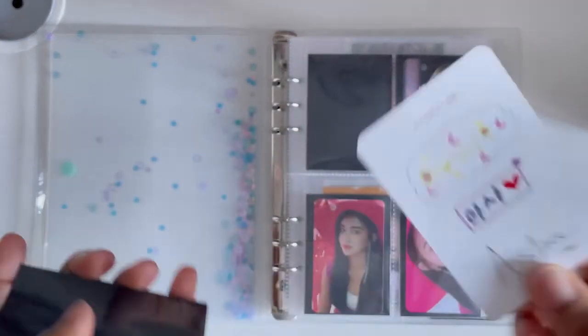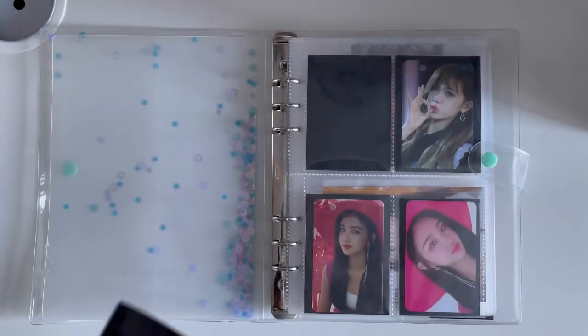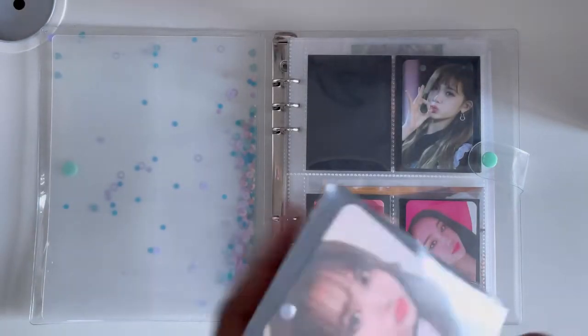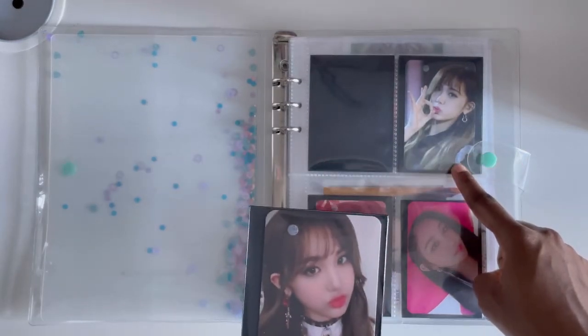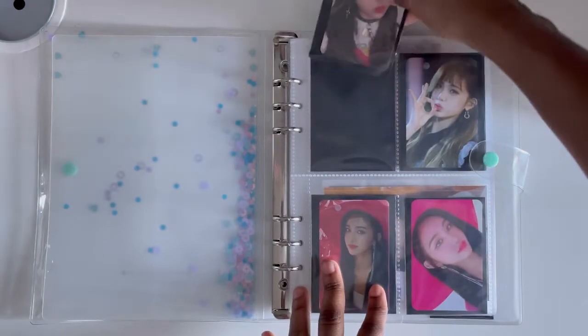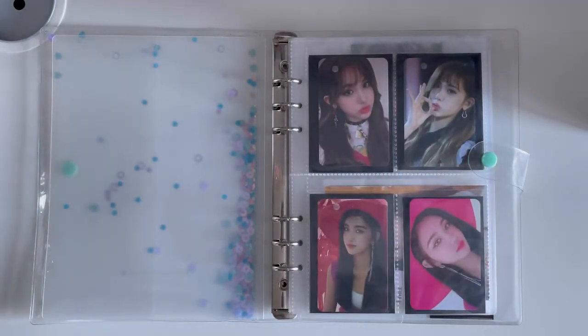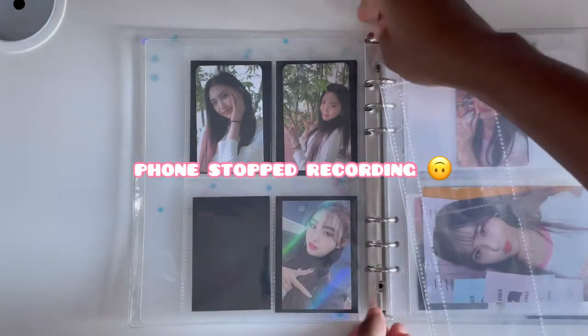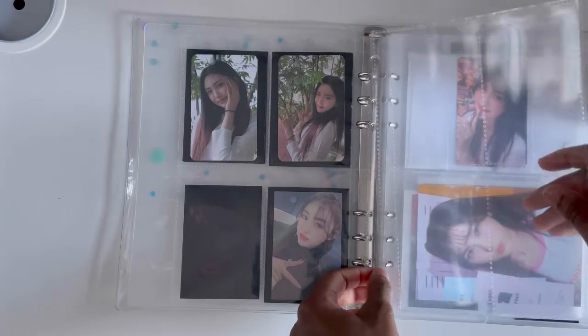It's so cute. Arrival of Everglow, and I'm pretty sure this is the Korean version, and then this is the American version or English version, something like that. This has to be one of my favorite photo cards, out of all the cards I own. Okay, we've got a new four pocket just for one group card.